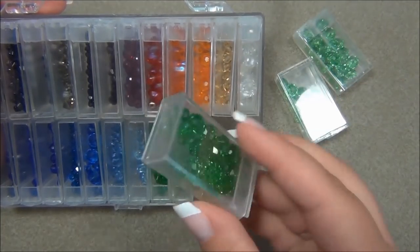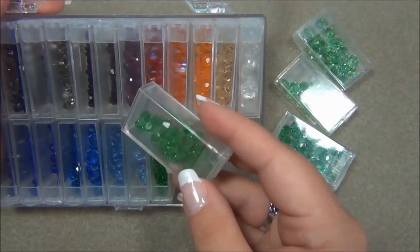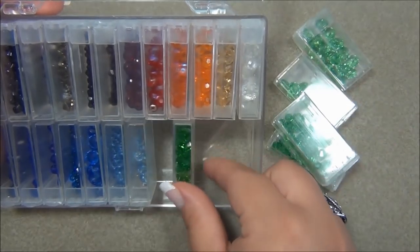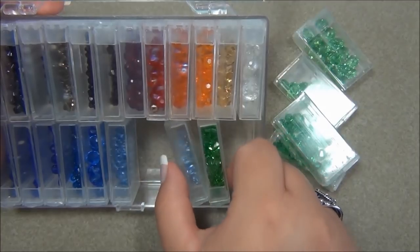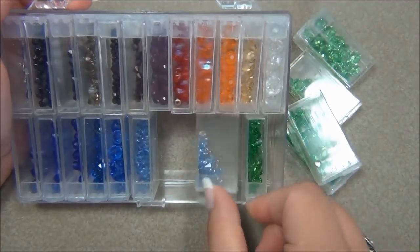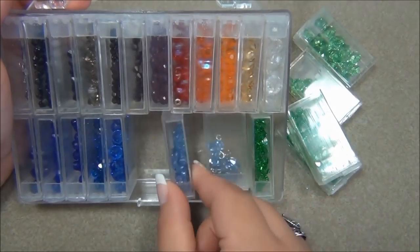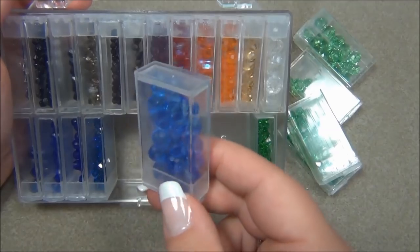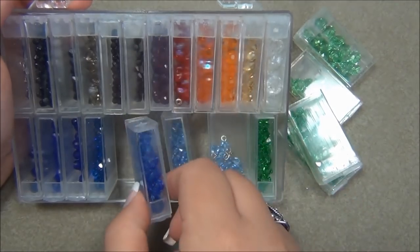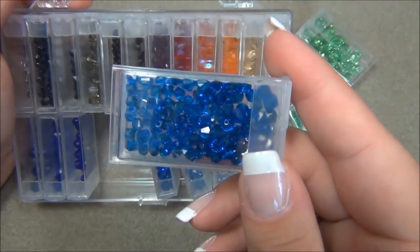And here's some more. This one's a different color. Well, same color, different shade. These are bicones. Those are rondelles. Here's more bicones. Here's some blue ones. Oh, these are so pretty. More bicones, 4mm. Gorgeous. Oh, I love these. Wow. Very pretty.